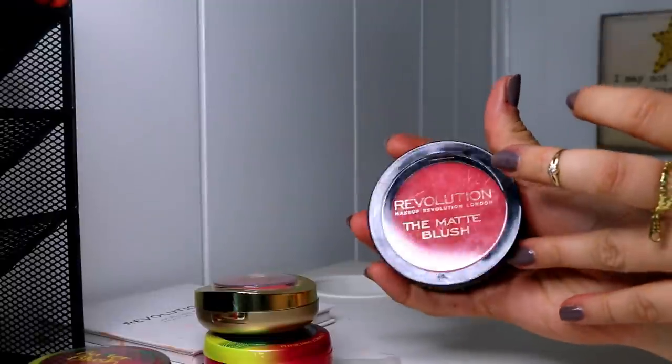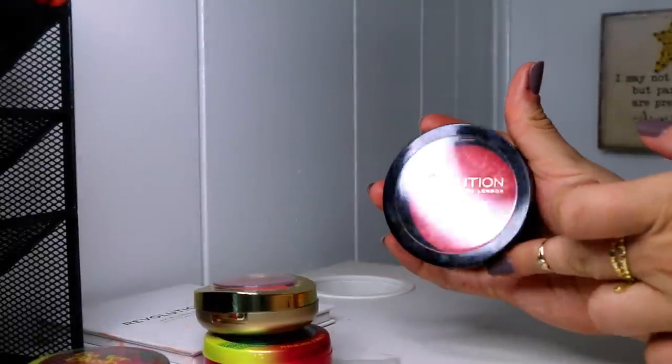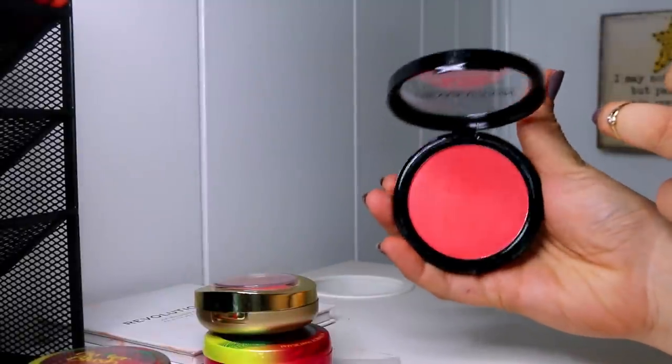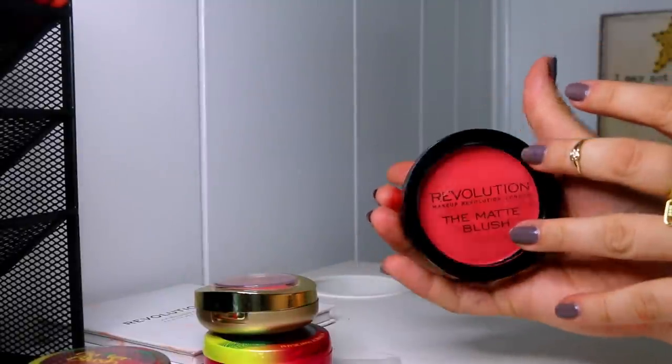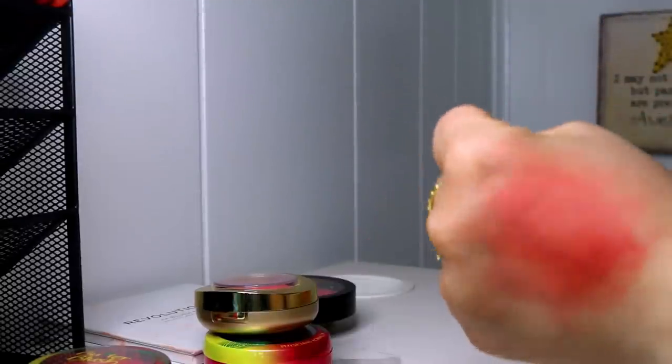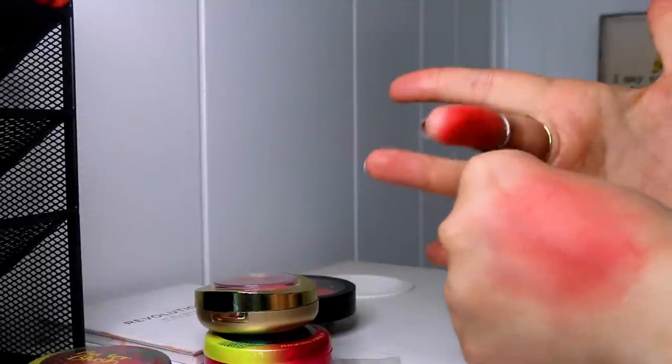All right, now next up, just like the first palette, this is also from Makeup Revolution. This is their matte blush in the shade New Rules, and it is a very, very vibrant pink. I want to say that I got this as a free gift with purchase, maybe from their website. And just for me overall, this blush doesn't work. It's not worth keeping around.